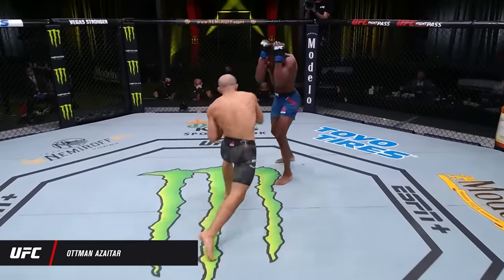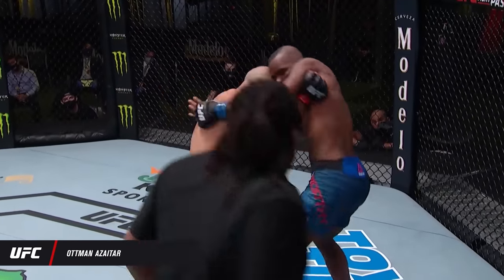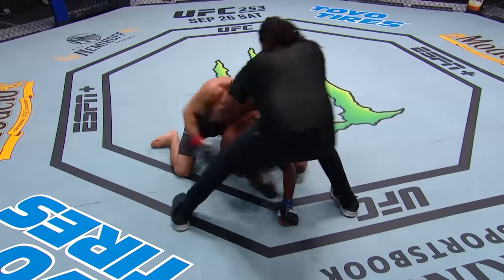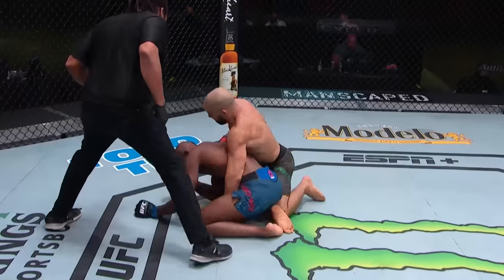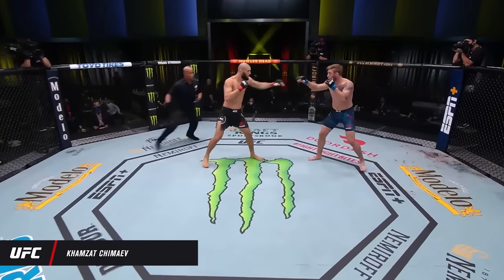Oh, wow. Heavy 1-2 up top. Zaitar going to where you want. Look at that. My goodness, Zaitar getting busy here. Soon he's down. Vitor, still undefeated. What a performance! First round knockout. Mershart and Khamzat Chimaev.